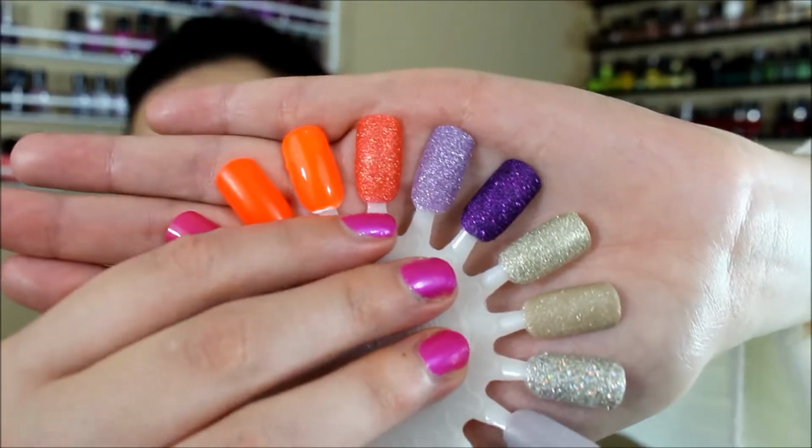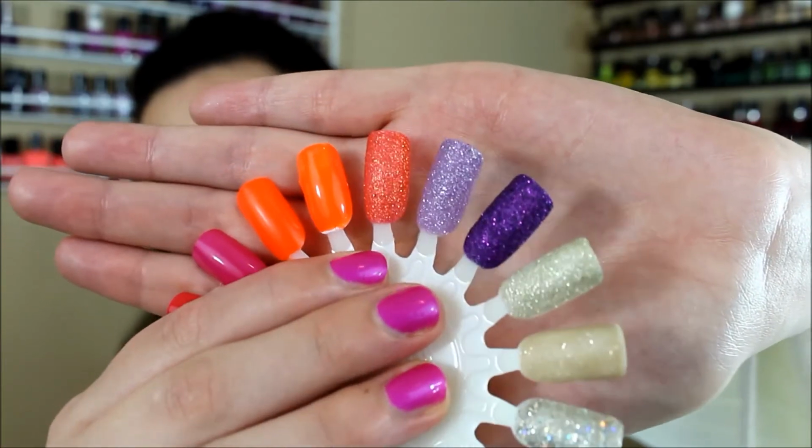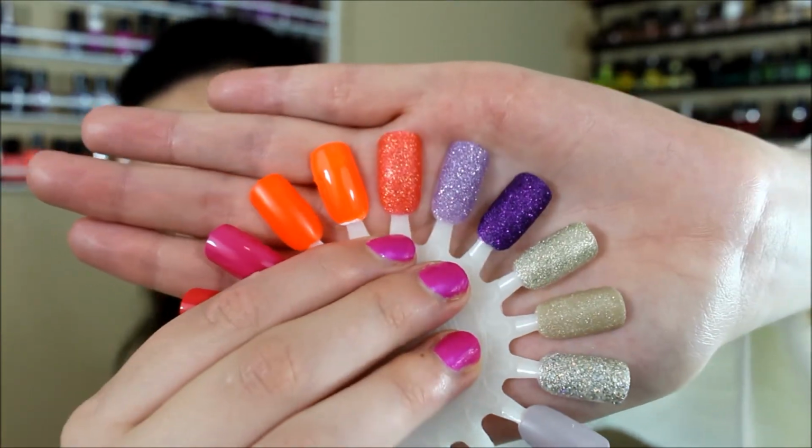It's so pretty, and I don't even know what else to say. It literally looks like glitter lava on your nails. And here we have Zoya's Destiny, absolute favorite of mine. So gorgeous, 2 coats of that.